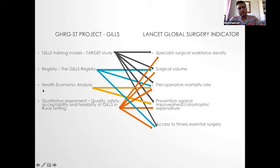So what we've done, specifically for the GILLS project, is identify the six indicators that have been laid out by the Lancet Commission. And then our projects have been based on and targeted to these six indicators. Out of all of that, the GILLS training program was about improving the specialist surgical workforce and also equipping the surgeons to do laparoscopic surgery. We then developed a registry where the rural surgeons, after they were trained, logged the procedures they performed, and we gathered the outcome data.